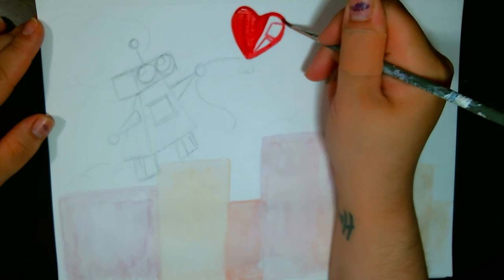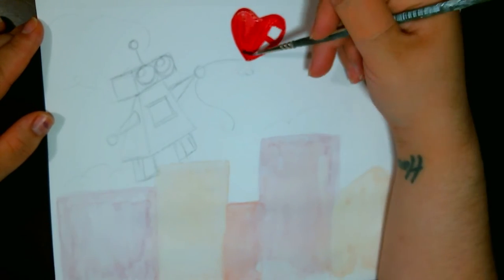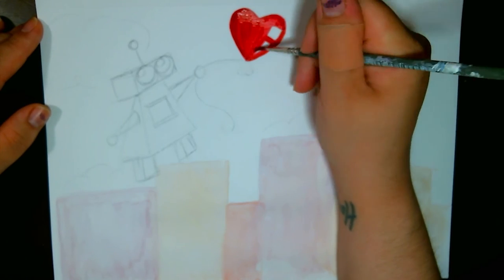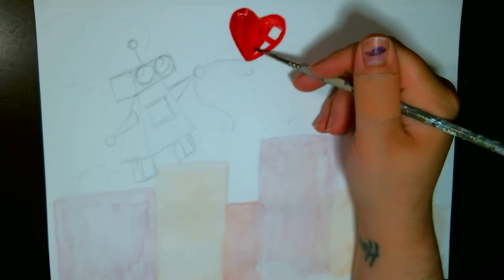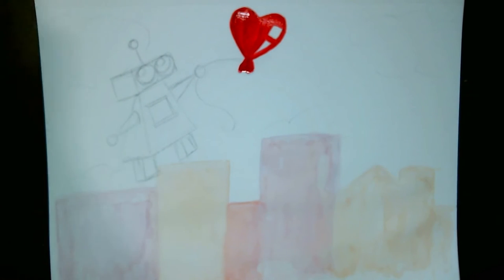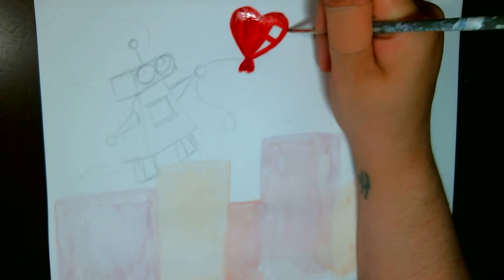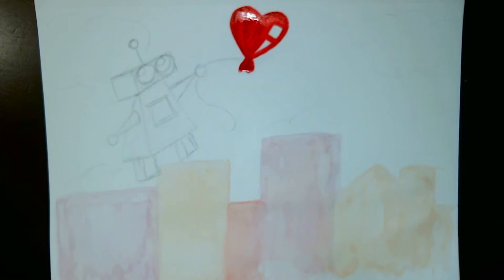And the version that you're seeing me do now, I've used watercolor, and I've made the skyline colorful, more true to me now, obviously. I've colored the sky, and I've left the bold black ink and outlines for the shading and for just the robot. So it's not doing anything anywhere else.